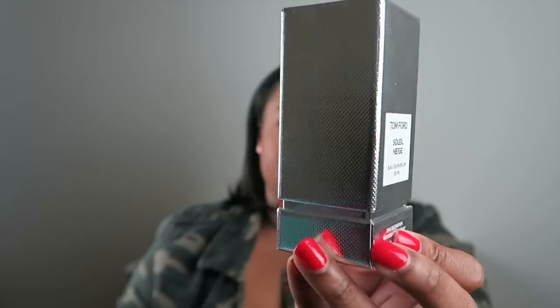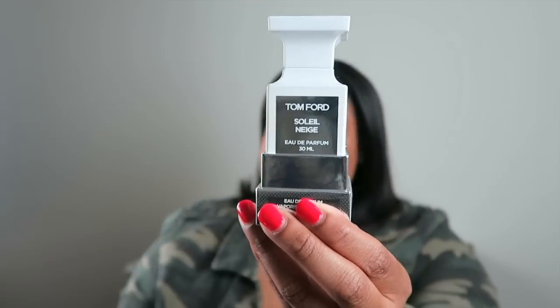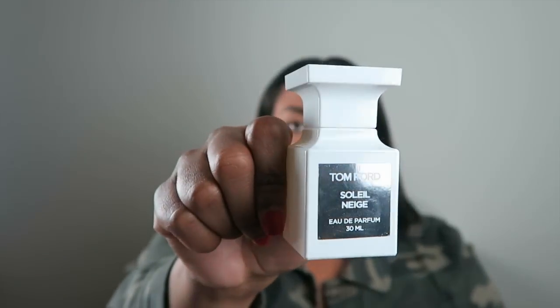This is Tom Ford's Soleil Neige. I keep the packaging because this is a work of art. You know, I'm not that much into Tom Ford, but I do have to give it to the man. He knows how to package a beautiful product. Soleil Neige smells like an aquatic sun goddess.